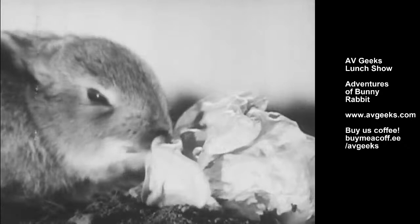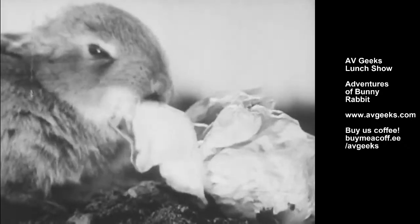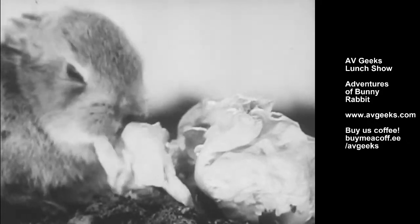But how can he get inside? The glass windows are in the way. Down below he sees a hole, and he pops right through it and up among the heads of fresh green lettuce. Now for a real Bunny dinner. He nibbles and nibbles and chews and chews. My, how good the lettuce is.